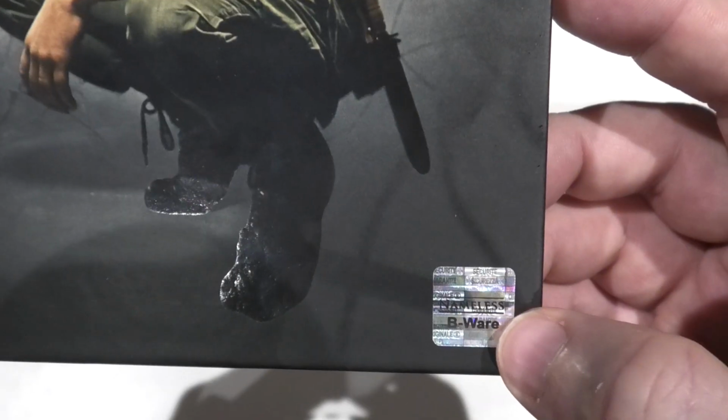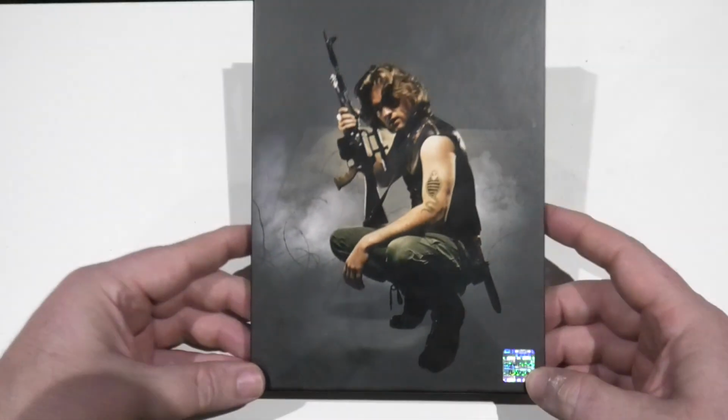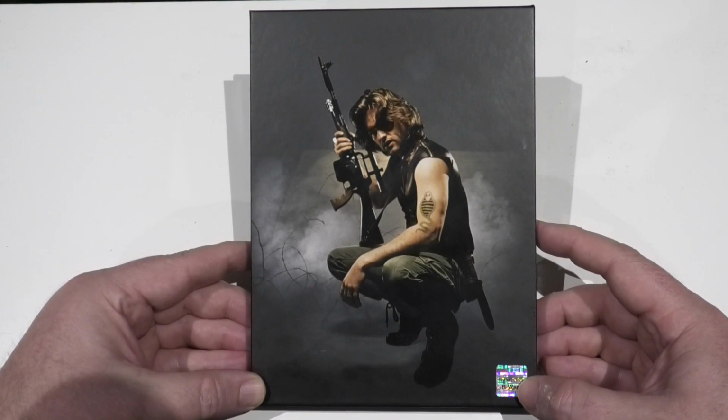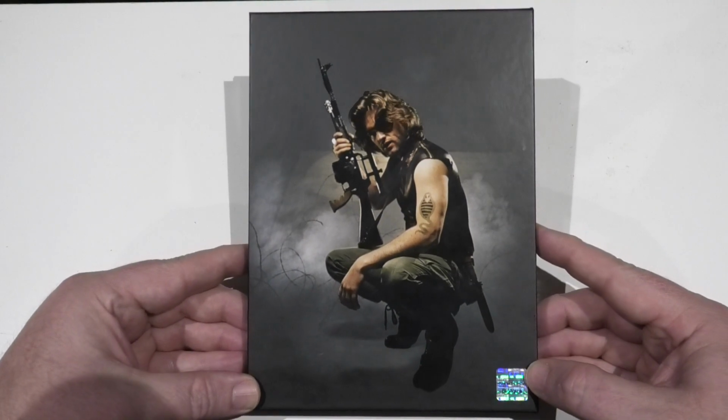Now, there's that Beware sale that I was telling you about. So if you go onto their website, you will see that there. Even now, you'll see the Beware sale is still on. And this statue is still available on that Beware sale, but unfortunately, the price has gone back up, which is a bit of a shame. So anyway, that is the back of the media book.